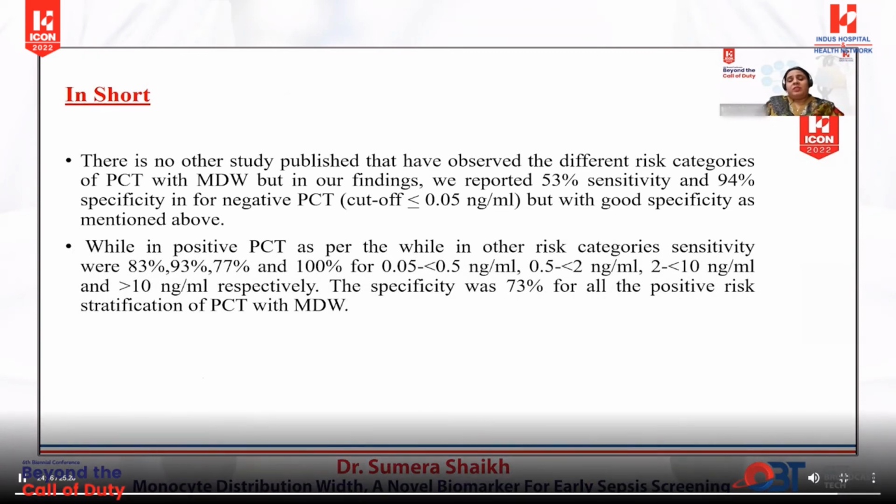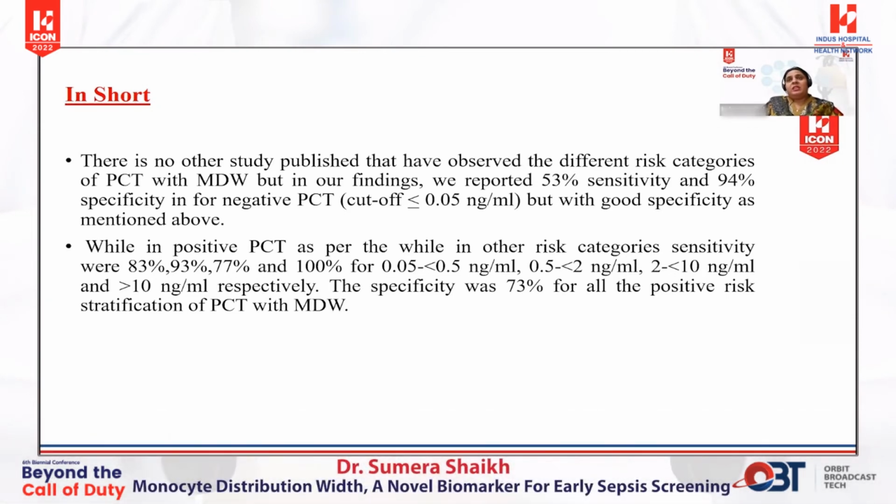However, we saw in our data the sensitivity and specificity in the context of the PCT levels and the categorization of sepsis, which is more important, which I have never seen done in any other study. But due to the limited sample, it is not truly established, but it can be seen.